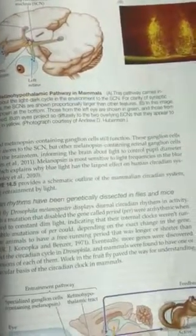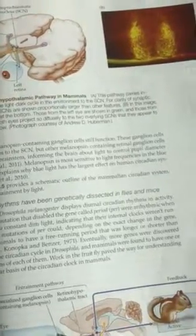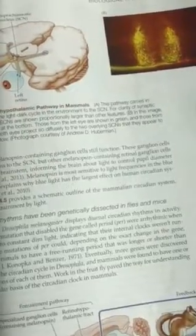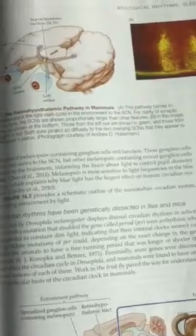Circadian rhythms have been genetically dissected in flies and mice. The fruit fly, Drosophila melanogaster, shows diurnal circadian rhythms in activity. Flies with a mutation that disabled the gene called period, PER, were arrhythmic when transferred to constant dim light, indicating that their internal clocks weren't running. Subtle mutations of the gene caused the animals to have a free-running period that was longer or shorter than normal. The work paved the way for understanding the molecular basis of circadian clocks in mammals.